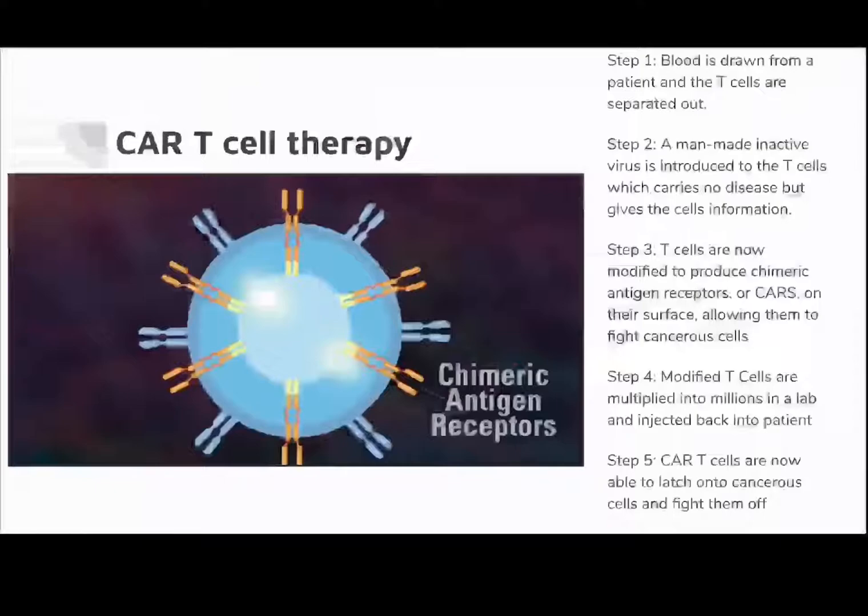So for CAR T cell therapy, it's pretty simple to explain in layman terms, but it's probably much more complicated for the scientists. So basically, blood is drawn from a patient, and the T cells are separated out from the blood. And then a man-made inactive virus is introduced to the T cells, and it carries no disease. All it does is give the cell the information to develop the CARs.